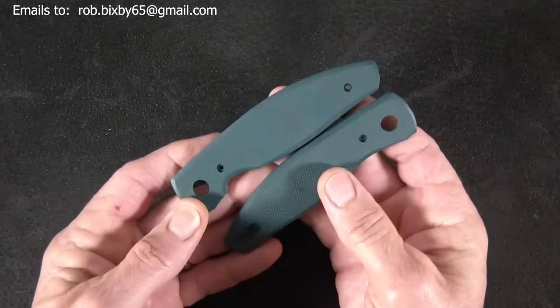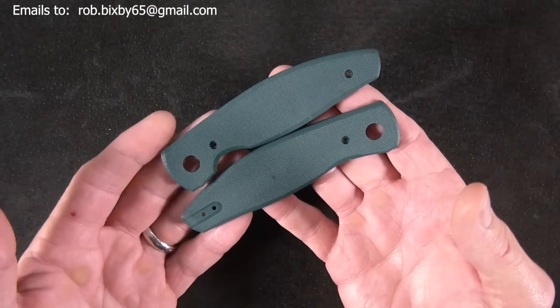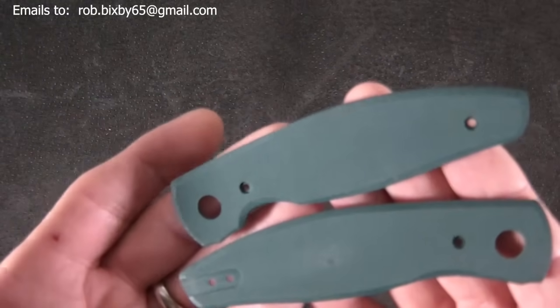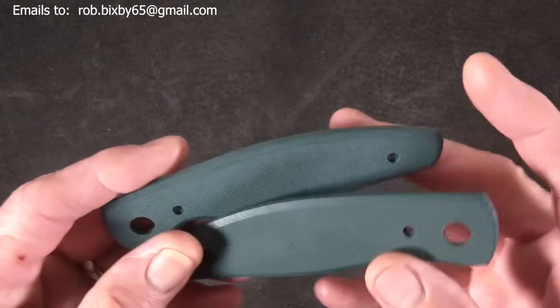First up, we got a few leftovers from last week. The first item comes in this beautiful microfiber pouch. And what it is, a set of scales for a 3 Rivers Manufacturing Atom. I think they list this color on their website as OD green. I think it's more of a forest green. But essentially it's the flat peel ply G10 with chamfered edges, no contouring.